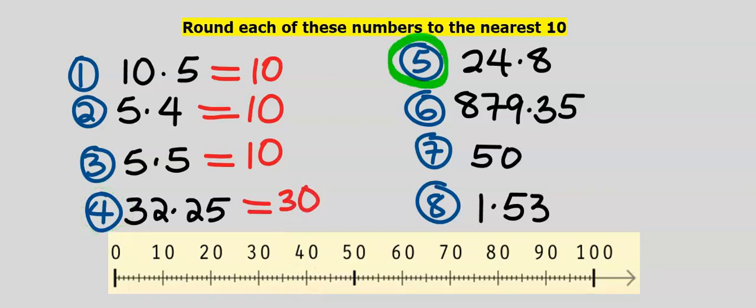Next, let's consider 24.8, which is between 20 and 30. Halfway between them is 25. 24.8 is not up to 25. Hence, it's going to be closer to 20 than to 30. Our answer is 20.